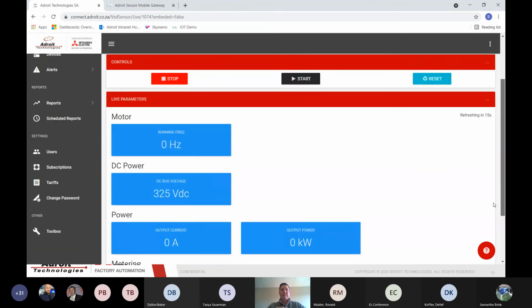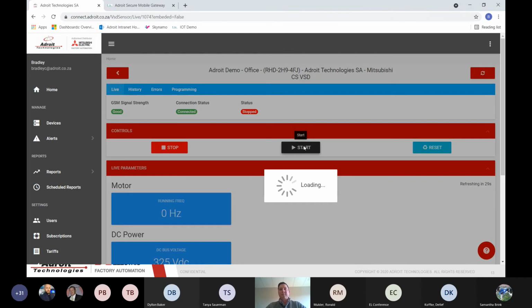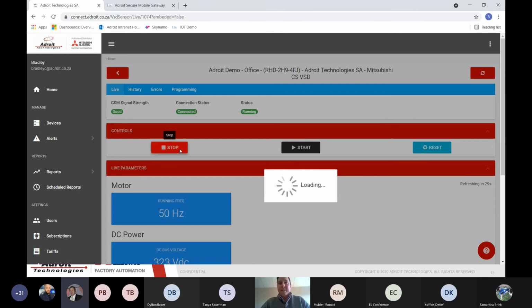So we've got a live view of the drive, and I can start it. I know you guys can't hear it in the background, but it's already started. The status is running, and you can see the running frequency is ramping up. So it's actually ramping up to 50 Hertz. This should update shortly. So yeah, that's from the browser or from the Adroit Connect portal.